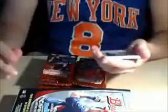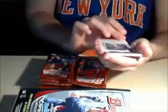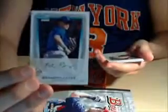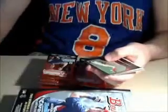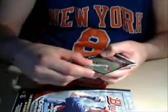We still have that one auto, right, Tino, that we're waiting on? Yep. Hopefully it'll be a Bryce Harper. Maybe at the last pack. First card of Brandon Guyer. First card of Braves, Carlos Perez. Oh, Carlos. Base belonging to the Texas Rangers. Base belonging to the White Sox. Base belonging to Washington Nationals, Steven Strasburg.